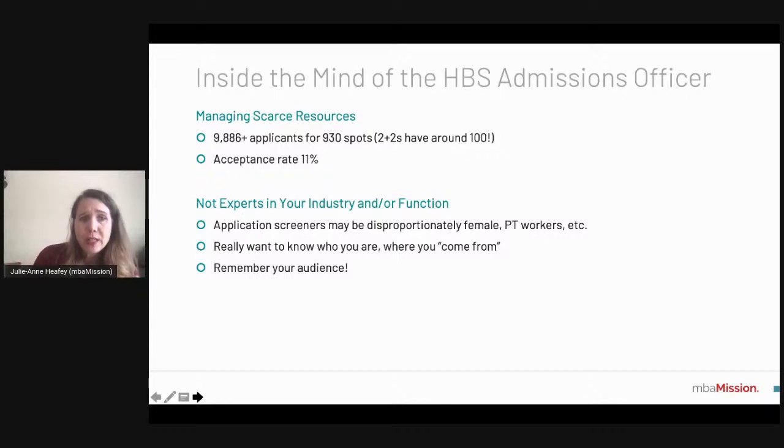They really want to just get to know you, who you are and where you come from. Remember, they have all this other material on you. The essay is the place to add that get-to-know-you color. And just remember your audience. It's a professional person who's got all of those things in mind that we talked about on the last slide.